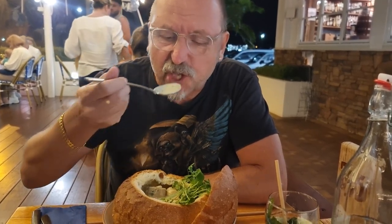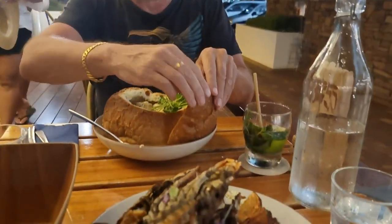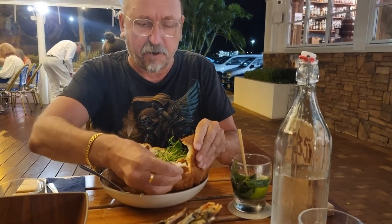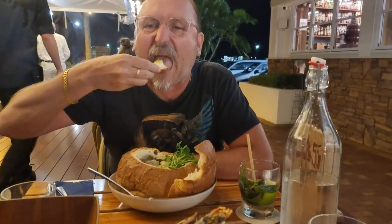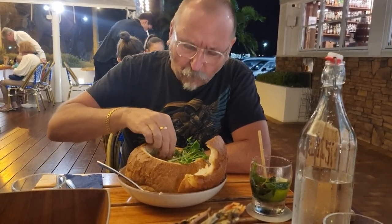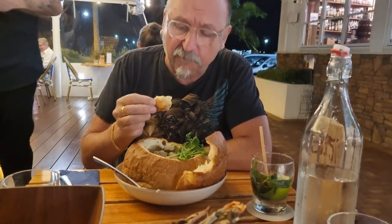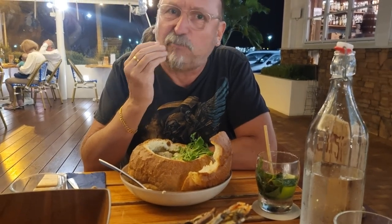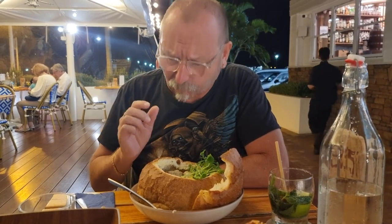That is absolutely delicious. Served in a big, crusty sourdough bowl. Dip the bread in. This is really good. Very flavoursome. Plenty of seafood flavour. I'll get back to you when I finish. Excellent. Wow.